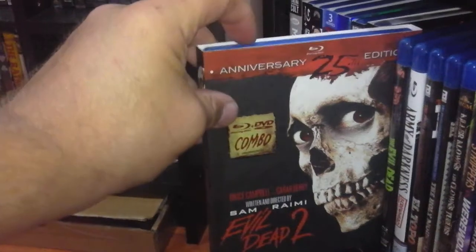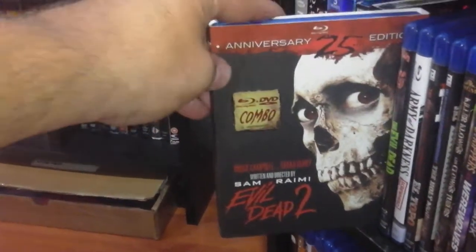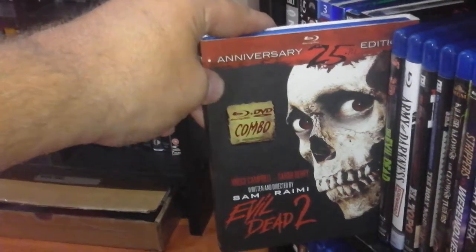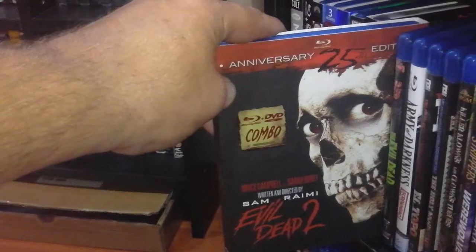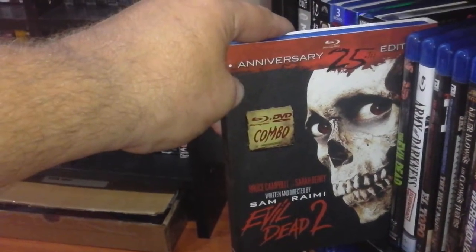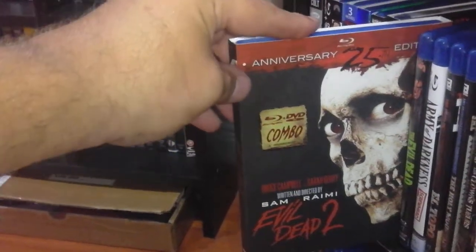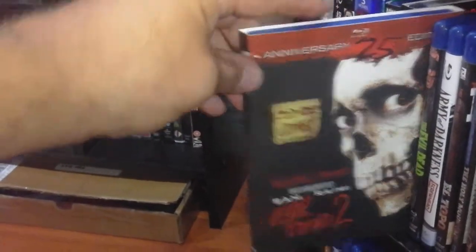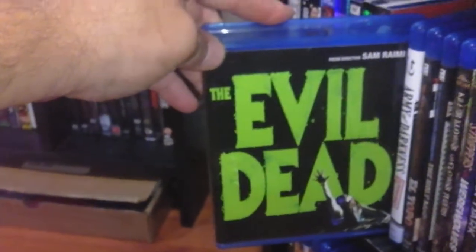Evil Dead 2 with the slip. This is obviously the Canadian edition with the slip. I've actually had at least 10 copies of this in the past. I've sent out so many to other YouTubers over the last few years. But yeah, really cool. This is the edition to get, though. The transfer is really good on this edition, 25th anniversary. Good stuff.